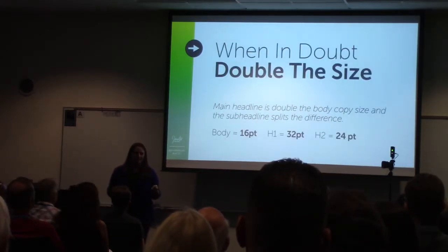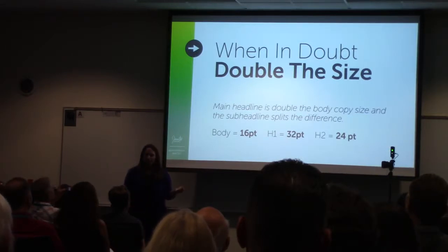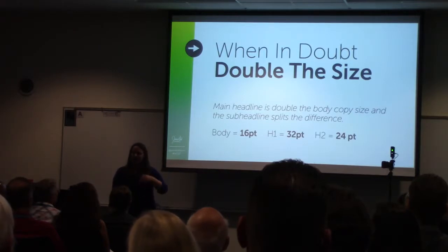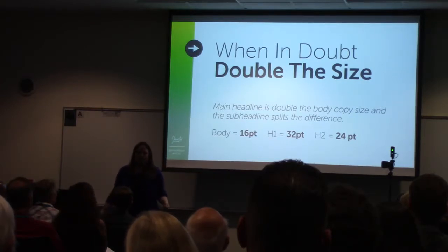When looking at type sizes, this is another one where we run into a lot of issues with people having readability issues on their site, or their site just not quite looking the way that they want. When I first started building websites, the body copy was 12 point. And then it was 14. And then it was 16. And for years, we built websites with 16 point body copy, 14 point sidebar type, 12 point footer type, right? And then it was 18. We moved a couple years ago to starting to build them with 18. My new site that I launched last year is 20. My body copy is 20.